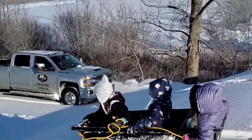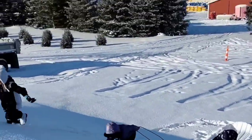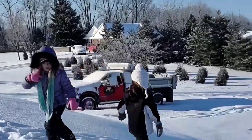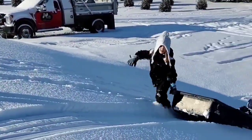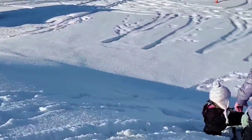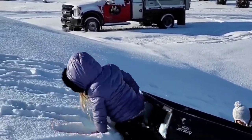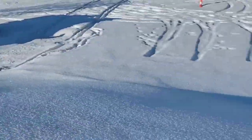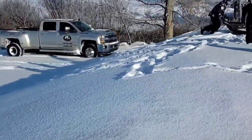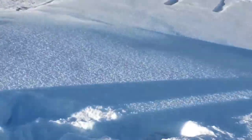Let me tell you a story about three little girls that learned a lot about sledding on one given weekend. It was in Michigan, and we had about a foot of fresh powder. It was the winter of 2021, and the girls were trying to sled down the hill, and in their appetite for speed and going fast, they quickly learned that what goes down must come back up to do that again, and it was a whole lot of work.